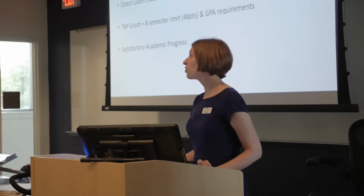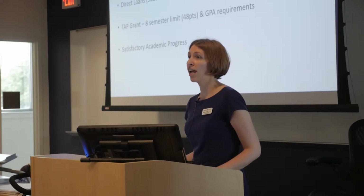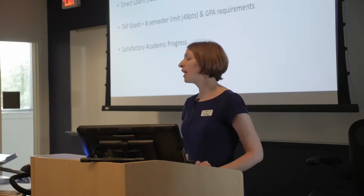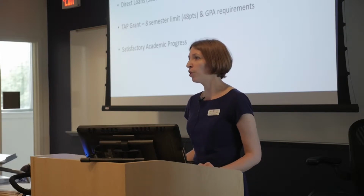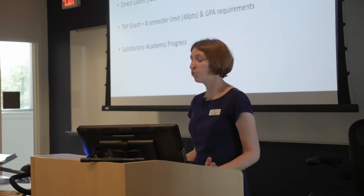The TAP grant also has GPA requirements, which also leads into our satisfactory academic progress requirements for all of our remaining aid programs. There is a sliding scale. You can view it in the catalog online. But what I'd like to say is that as long as the student is maintaining a 2.0, then they're okay. So as long as they have that 2.0, then there's nothing to worry about for losing any of their eligibility requirements.